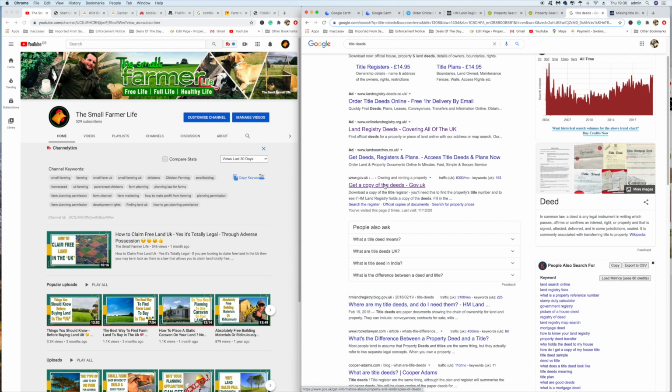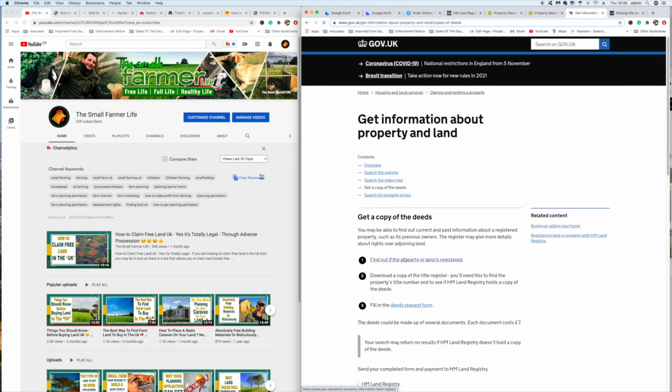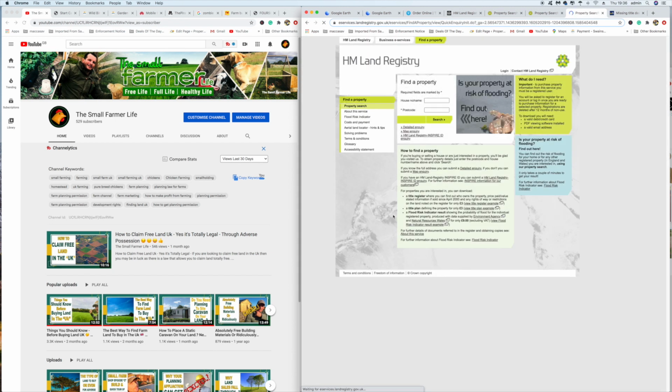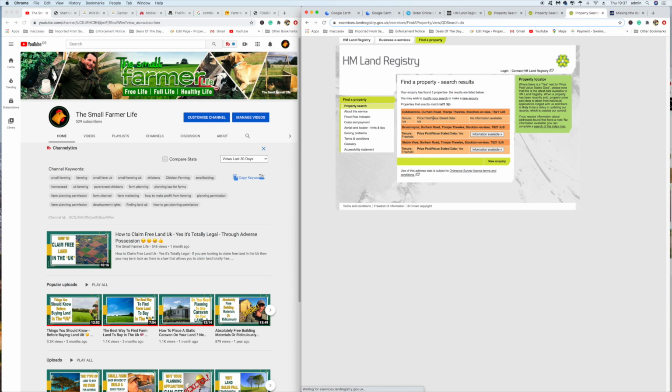Get a copy of the deeds, gov.uk. You just click on this, then click on find out if a property or land is registered, and then hit start now. Soon as you hit that, it'll bring up the land registry owned by the government. To find my piece of land, you would type in the postcode and it'll bring up a couple of properties in that area. You don't want to be clicking on any of these or purchasing the deeds for these bits of property.